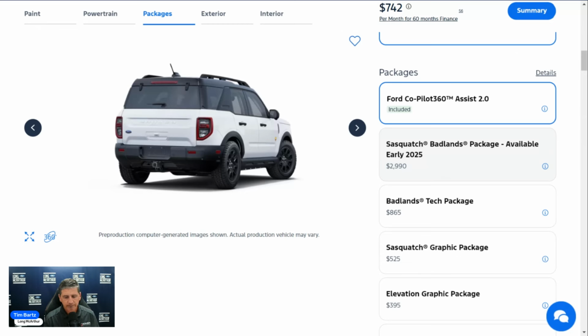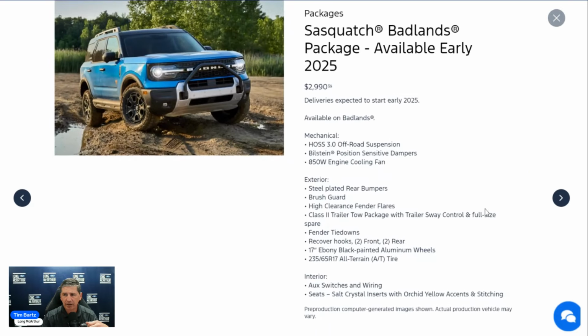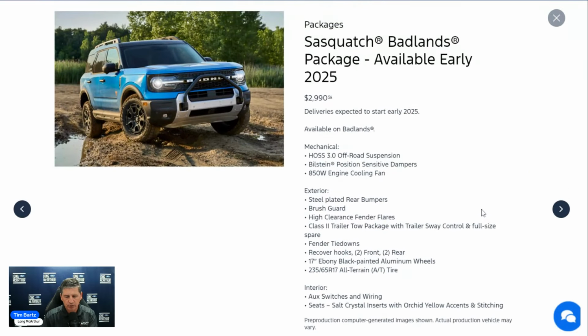All right. Now, Sasquatch package. Unlike on the Outer Banks, the Sasquatch package requires a tech package, and it does not on the Badlands trim. Because the tech package included the 360 camera on the Outer Banks, the Sasquatch package does require a 360 camera there. That's why it's cheaper on this, because of some of the different things. Plus, you already have the twin clutch rear RDU and such. So that's why this package is cheaper than it is on the Outer Banks, if you're wondering that. So going in here, you can see some of the things you get on this package. Let's roll through these.